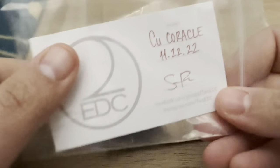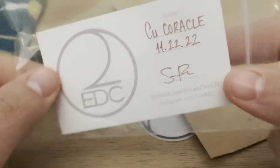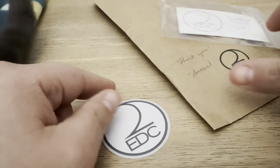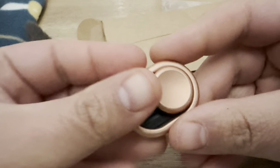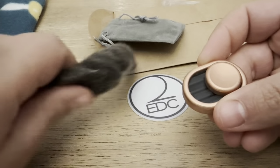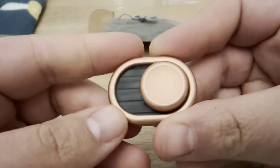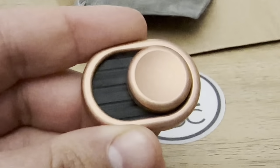Okay. So here is the COA. And then we got the sticker. I like that. And here she is. Oh, and here's the little pouch that Sheba really liked. So here she is. Let's zoom in a little bit.